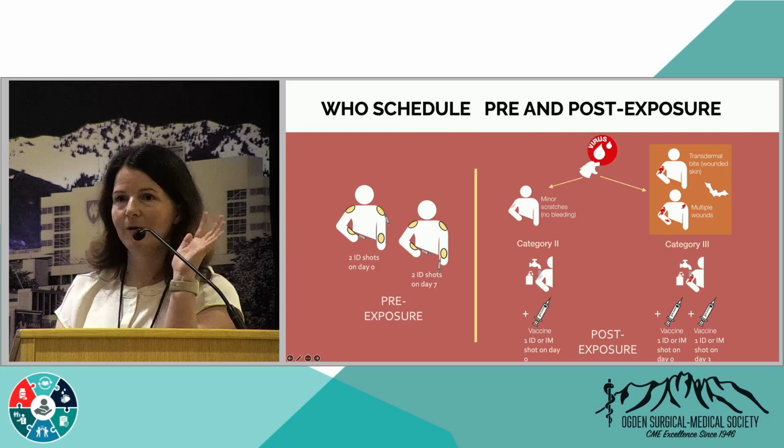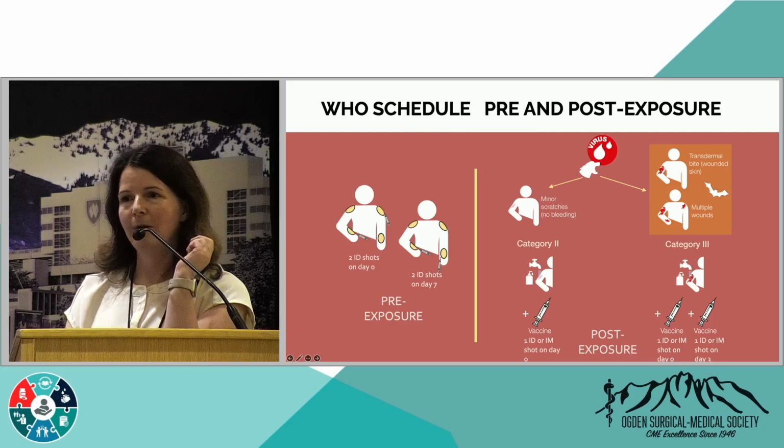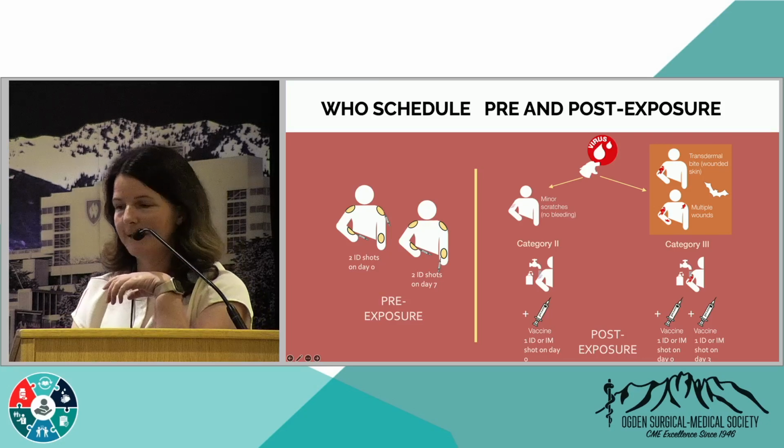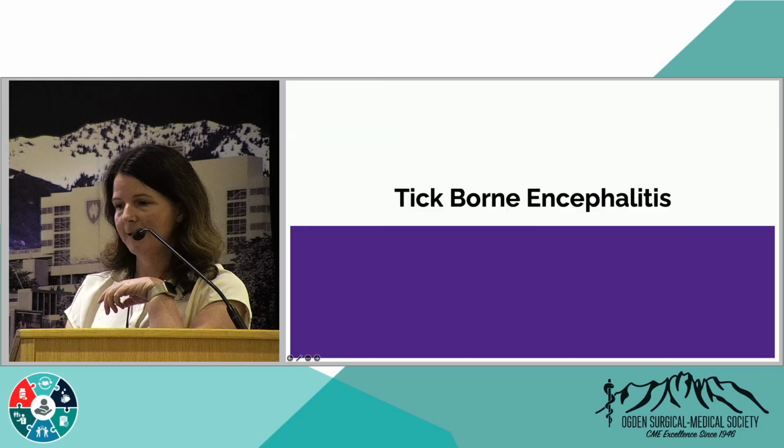So that's what the big change is. Try to talk to the travelers, try to talk about risk factors, and recommend rabies vaccine if they're going to go to a place that's high risk.